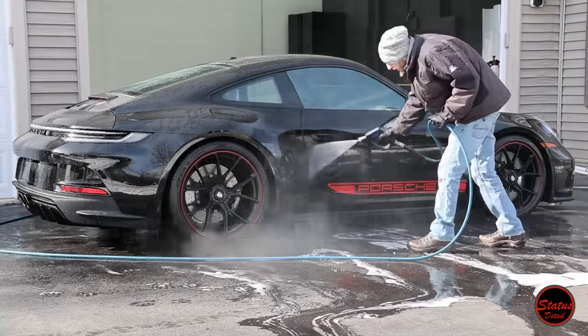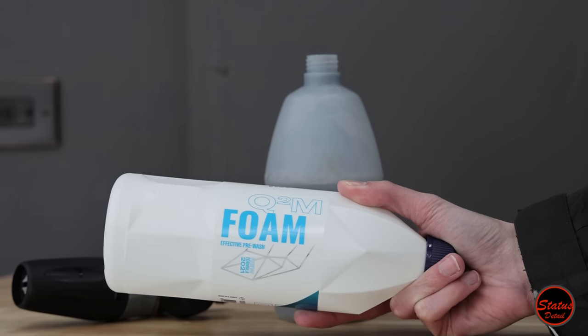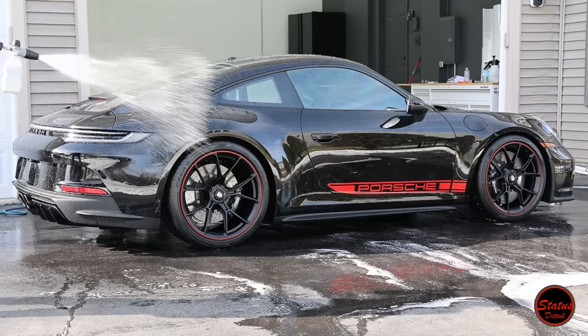Now, after we do that, we still need to go through the proper steps of doing a really proper wash here. So we're using Gyeon foam in a foam cannon. This is diluted pretty strong, and when I say strong dilution, I mean there's a lot of soap in it. I'm going to put this on and I'm going to let it dwell for a while.